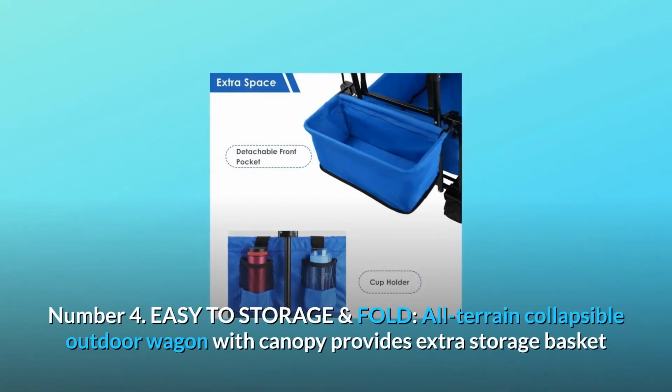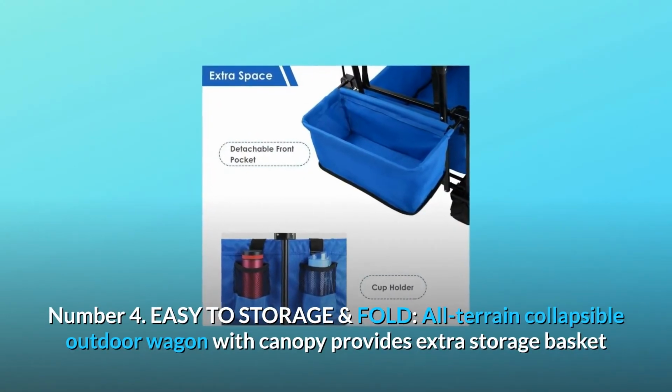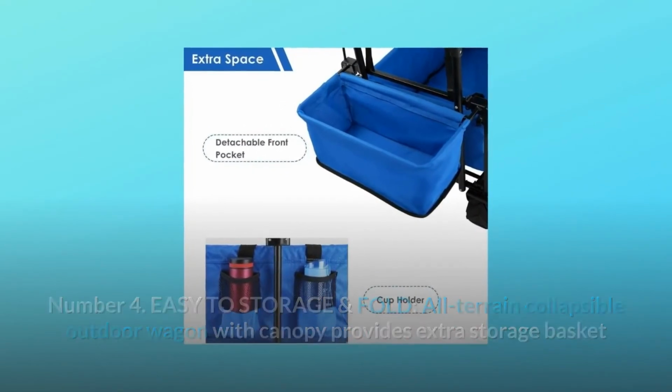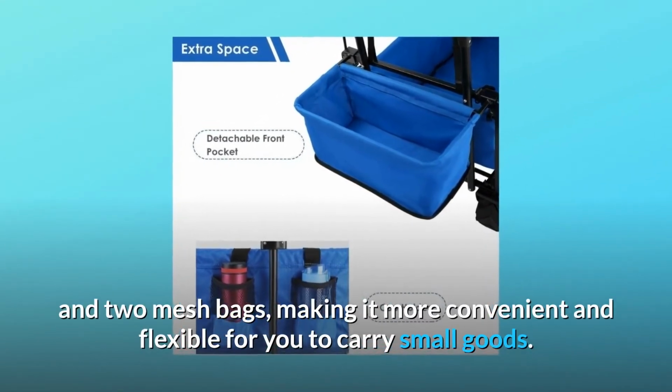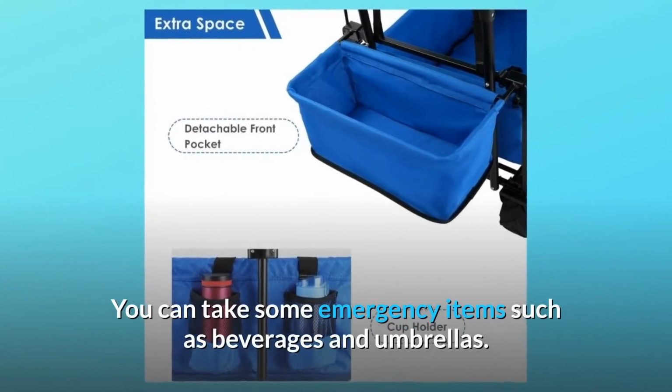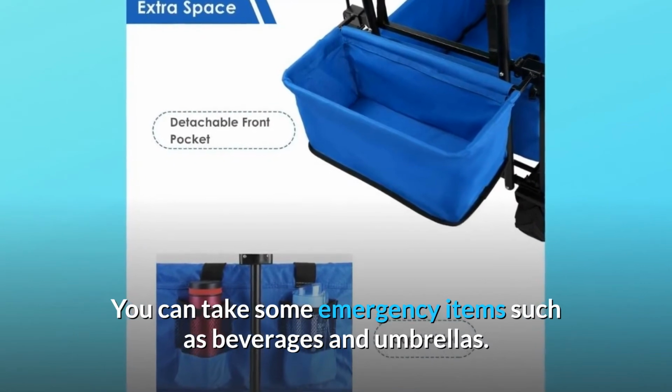Number 4. Easy to store and fold. The all-terrain collapsible outdoor wagon with canopy provides an extra storage basket and two mesh bags, making it more convenient and flexible for you to carry small goods. You can take some emergency items such as beverages and umbrellas.